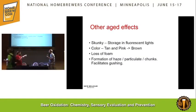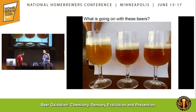And to butt in real quick, you'll probably notice, I was pleasantly and unpleasantly surprised to see that our aged sample here is actually fairly hazy, and Fat Tire's a bright beer when it's fresh. So a good example. We just tapped that keg today. I had no idea exactly what it was going to look and taste like, but definitely an example of that, breaking down visually a little bit. All right, what's going on with these beers right here?